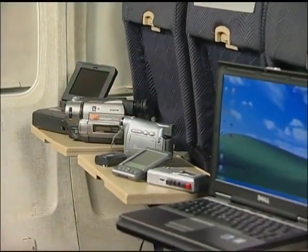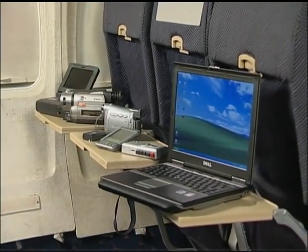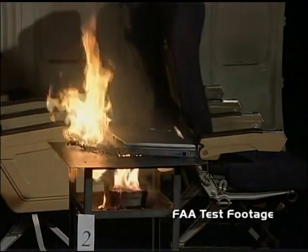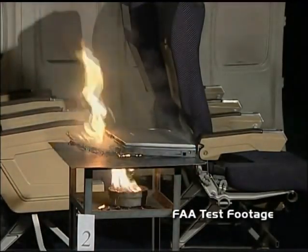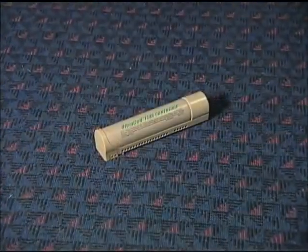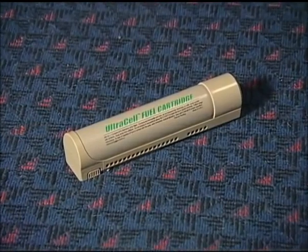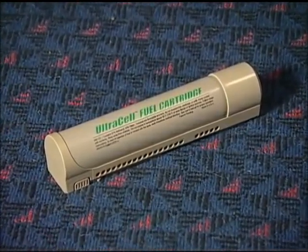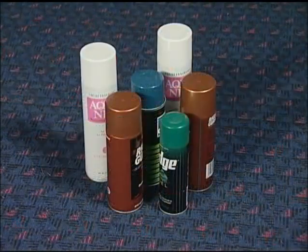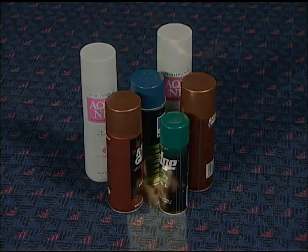Another possible fire hazard is the portable electronic equipment brought into the cabin by passengers. The batteries that power this equipment are a potential source for ignition. Fuel cells are increasingly powering this type of equipment, and research will soon provide new information on the fire risks of these systems. Aerosol cans are permitted in the cabin, but they can also pose a fire risk.